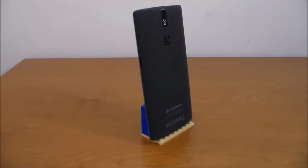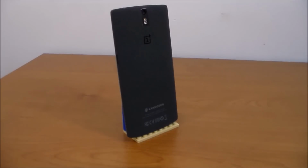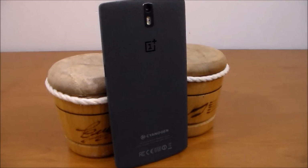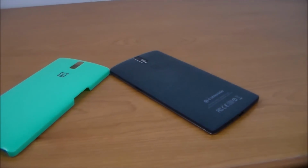Now, the hardware of the OnePlus One is really something amazing. It comes in two different flavors, a 16GB white silk white version and a 64GB sandstone black version, which I happen to have here. Now, the sandstone definitely feels a lot like sandstone, and it looks awesome. And my OnePlus One looks just like it did out of the box, except for a headphone problem that was completely my fault, nothing to do with the company.